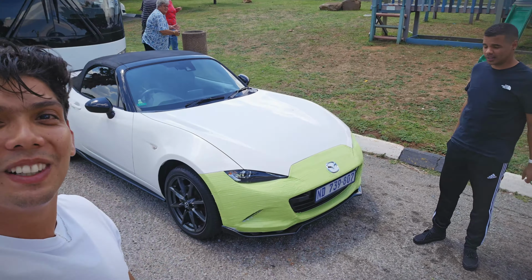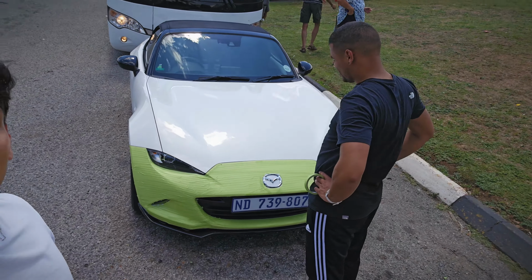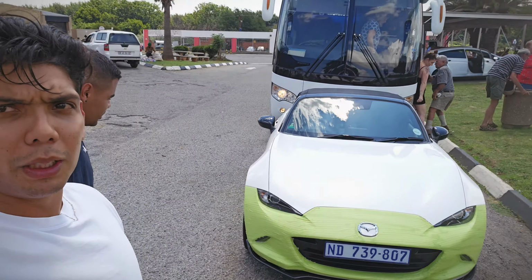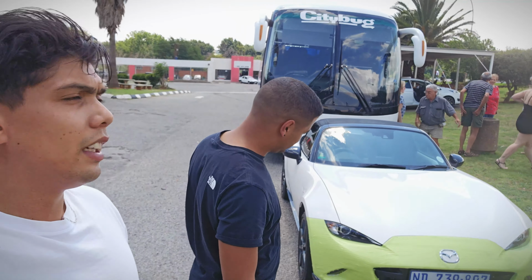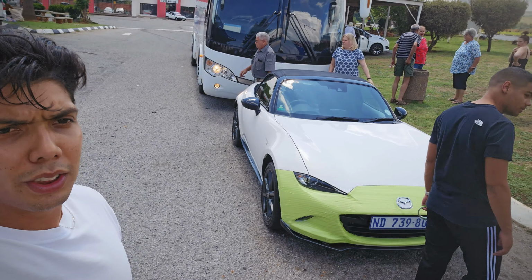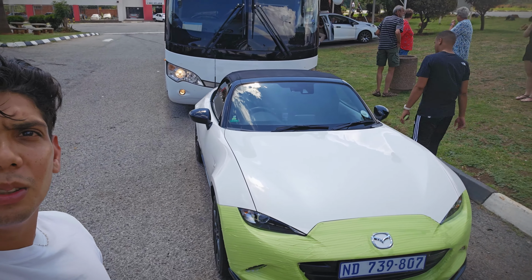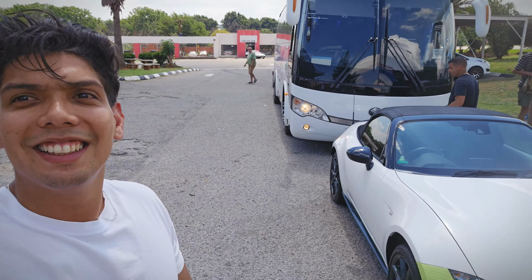Completed the taping up of the front. I don't think we did a bad job. That will definitely help a lot with many of the stone chips on the road, especially from the trucks. This road is constantly busy and not the cleanest road. We just hope we don't get any potholes on the way. But yeah, that's it. We're going to hit the road again.